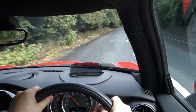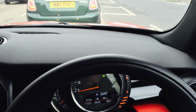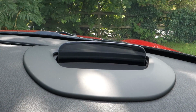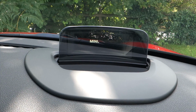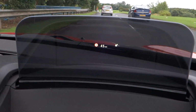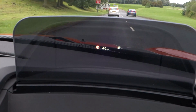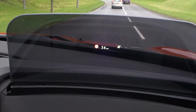Now, if you don't know what this is, well, on a normal Mini, your dashboard looks like this. This option gives me a heads-up display. When I turn on the engine, it pops out of the dash and the display is reflected off that little piece of tinted plastic. And the idea is to take some of the information away from your dashboard or the center console and put it in front of you so you can still see the road as you're driving along, as well as seeing the information on the heads-up display.